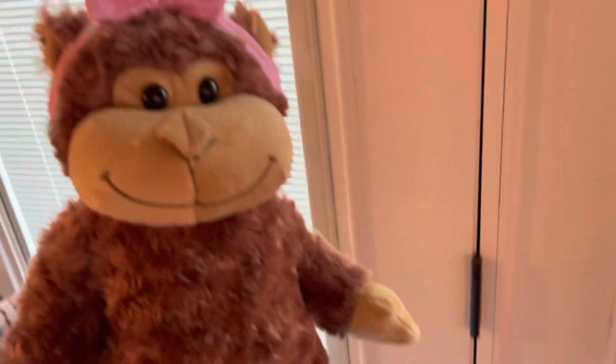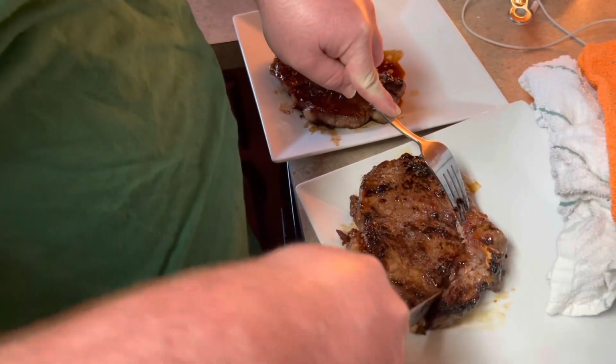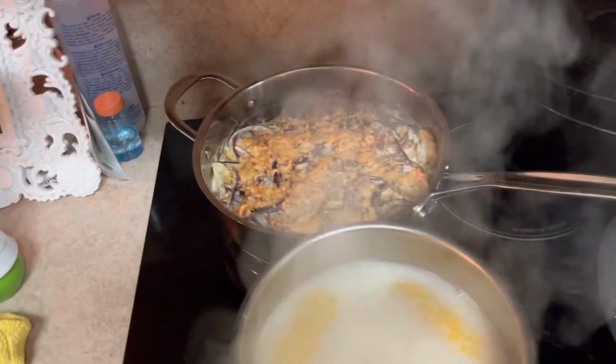So, got dinner cooking. Everything looks yummy. And look at this. Peyton didn't put a bow on her monkey. We need to get him a little outfit. We need to get your monkey an outfit, don't we? Yummy. Oh my goodness. Got some corn going. Yummy, yummy. Some extra snuggles tonight, huh?